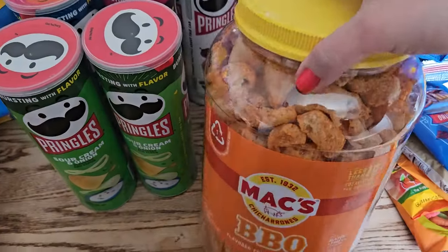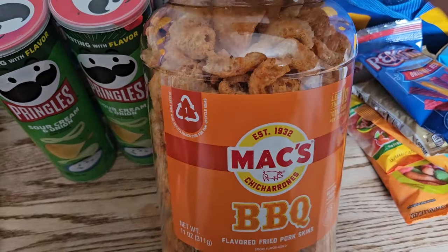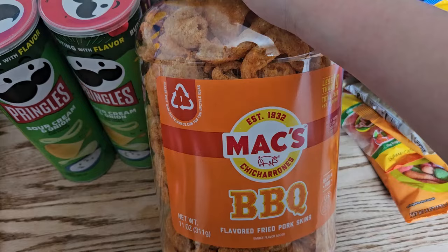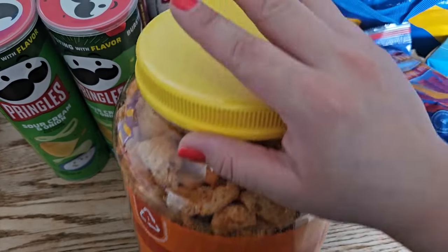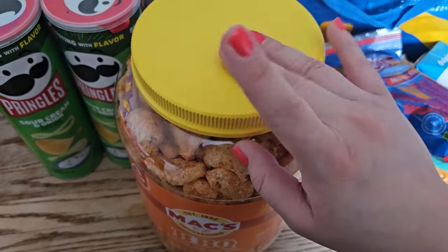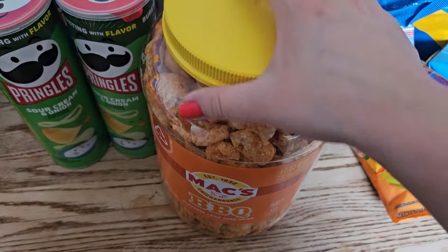And then my husband just told me to get this for a snack. It is the Max Chicharrones barbecue flavored fried pork skins. I really like the original fried pork skins. I don't think I tasted the barbecue ones, but my husband told me to get it, so I just did.